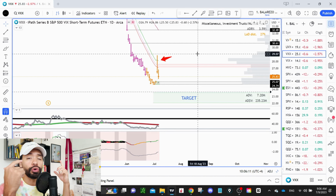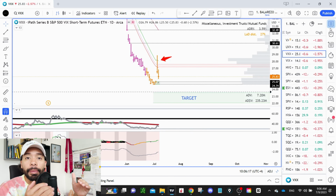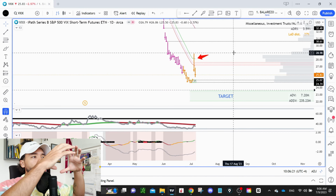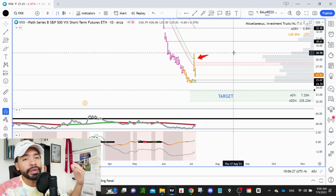Because remember that the VIX is a mean reverting instrument, so you're not gonna find super clean patterns like you find in equities. So with the VXX, we tend to see more of that trend following kind of pattern that we find in equities, and that's one of the reasons that I like watching this instrument as well.